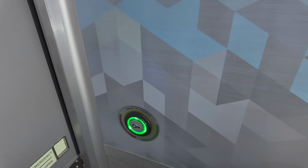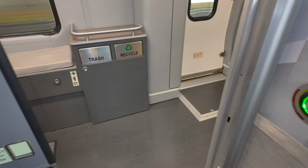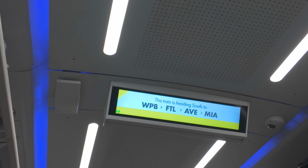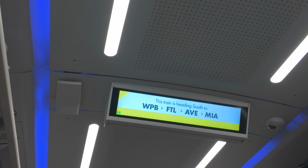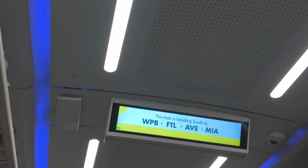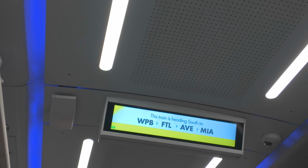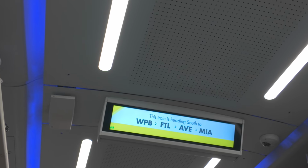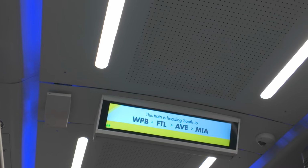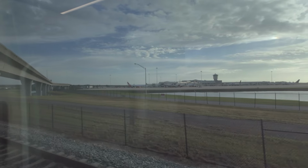As you board the train, please use the overhead. It unlocks, opens the door. And you can see up there the actual stops they have listed: West Palm Beach, Fort Lauderdale, Ventura, and then Miami. We are actually getting off on the second stop, Fort Lauderdale. When we rode this the first time, we actually went all the way down to Miami. So that is one thing I will give to Brightline.